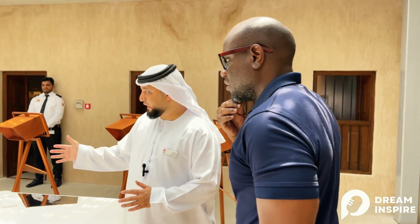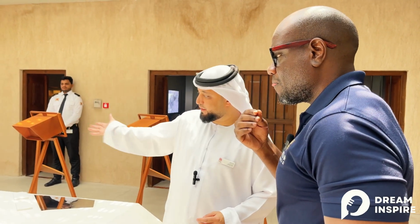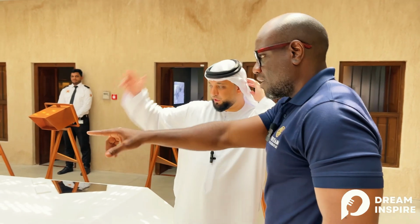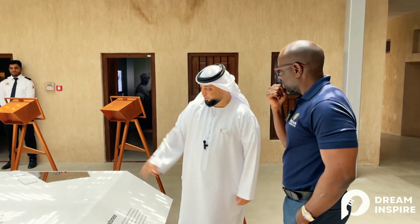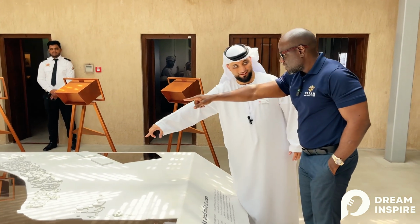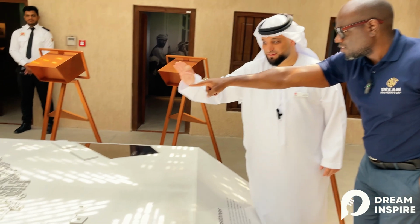You can see clearly how the creek cuts the city of Dubai into two sides: Bar Dubai and Deira. Bar means land. Do you know what this is? I think I know it. The place where we are is there. Exactly, you pointed very well.